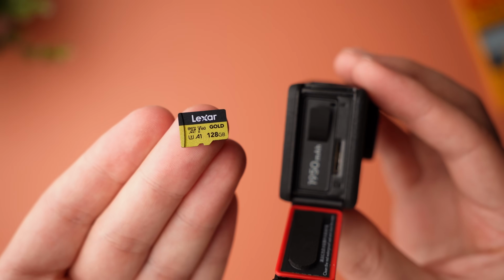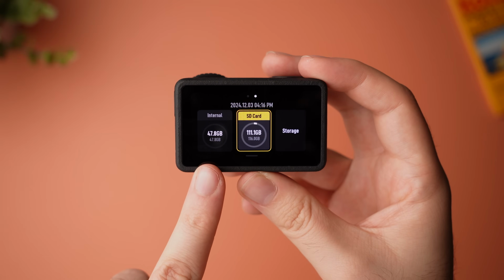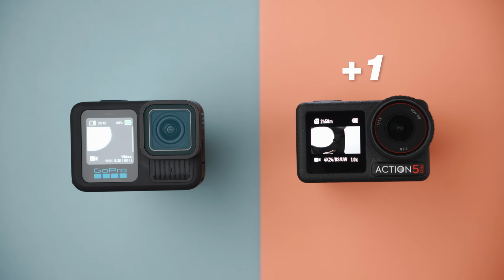The Action 5 Pro, on the other hand, not only records to micro SD cards, but also has a built-in storage of 47 gigabytes. This feature alone can literally save your shoot. If you've ever forgotten to bring an SD card, you'll know the pain of arriving to a shoot and not having one. So the ability just to switch over to the internal storage if your micro SD card fills up or you didn't bring one, the huge point goes to the Action 5 Pro in this case.